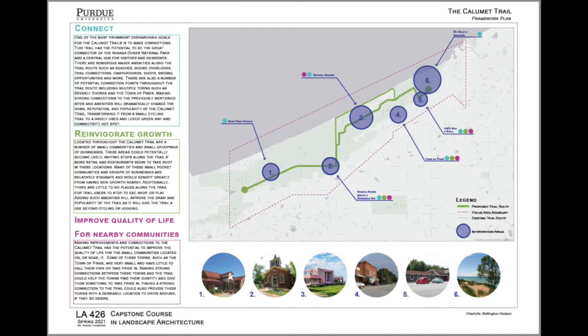After taking all the opportunities, amenities, and constraints surrounding the Calumet Trail into account, I was able to identify 6 locations near the trail that would be well suited for or benefit from a small public gathering space. These locations include the Dune Park train station, a country road known as 1500 North that contains a small antique shop and a bed and breakfast, the community of Beverly Shores, 2 locations within or near the town of Pines, and a trailhead that leads to Mount Baldy.